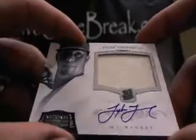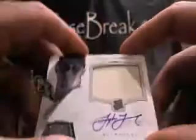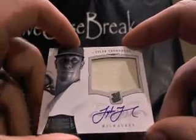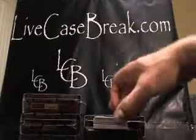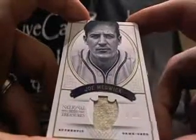Tyler Thornburg for the Milwaukee Brewers. Tyler Thornburg, on-card auto, rated rookie jumbo jersey patch. That is number 38 of 99. Sorry for the dogs. Next card, awesome. St. Louis Cardinals, Joe Medwick. Jersey patch there, it's a little off-centered. It's kind of unusual. That's 98 of 99. That is for Barry.